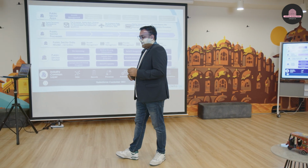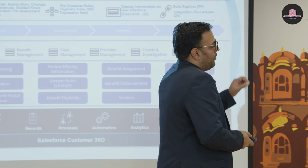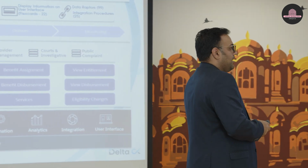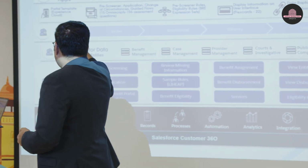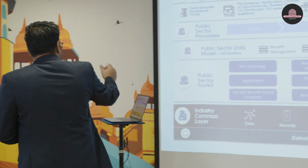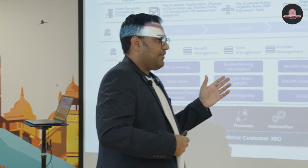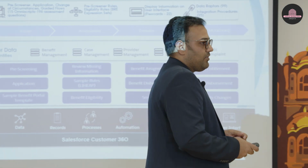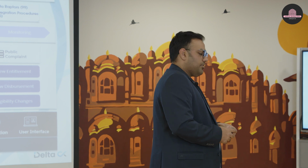Whenever you go to take your license, or if you have interacted with any government entity, the first process in all of that is the intake. Basically, you have to fill out a form, or provide certain information to the government employee or to the government. That process comes under the intake part, and industry common layer tools help you in setting it up. They will help you with a dynamic form, which you can fill in with your information and then submit. The second part is the assessment.